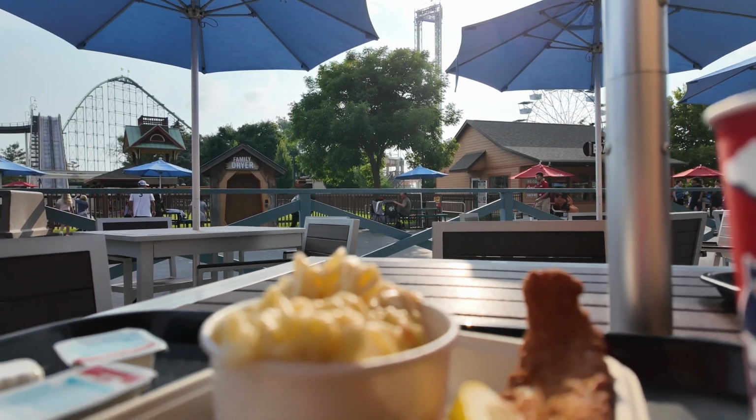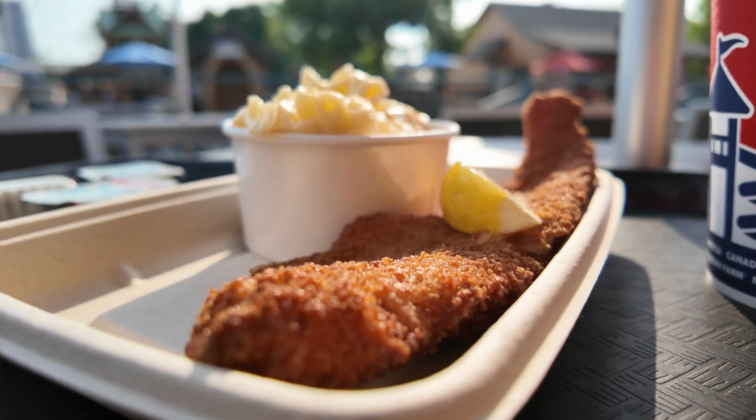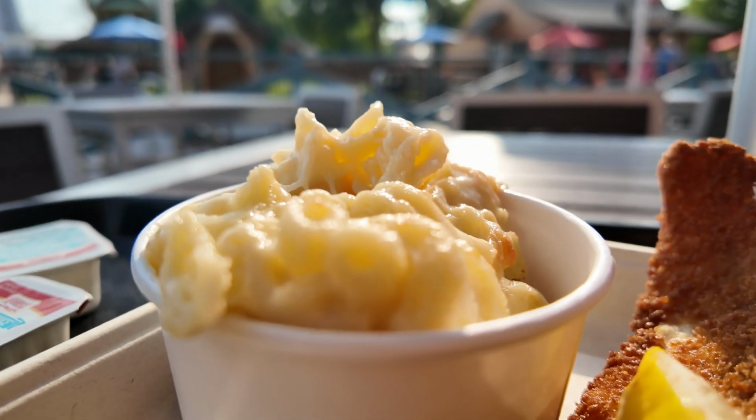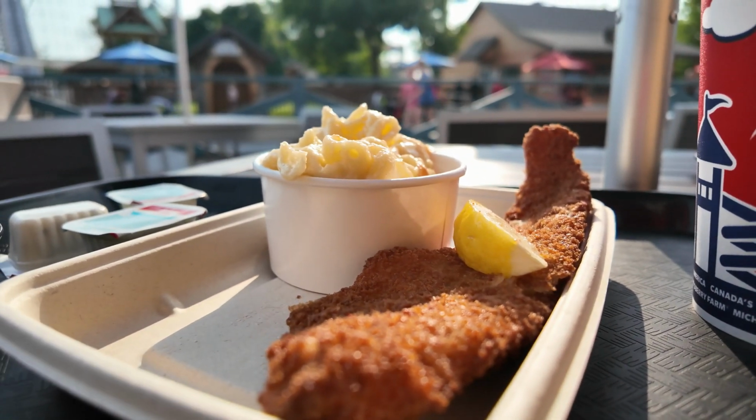All right, suggested by Minnesota Thrills, I came to the Lucky Loon and I got a piece of fried fish with the mac and cheese. He said the mac and cheese is supposed to be really good, so we're gonna see how this is.